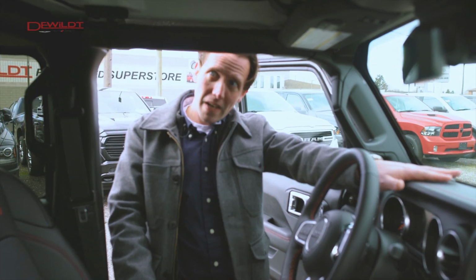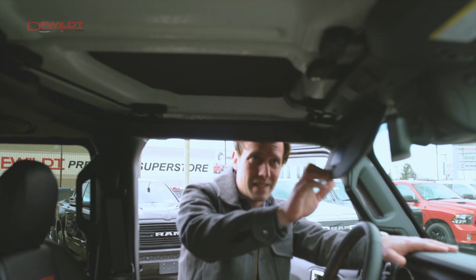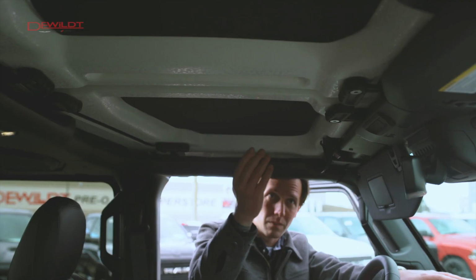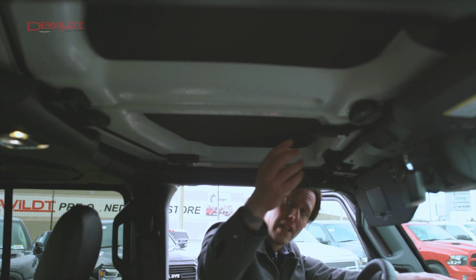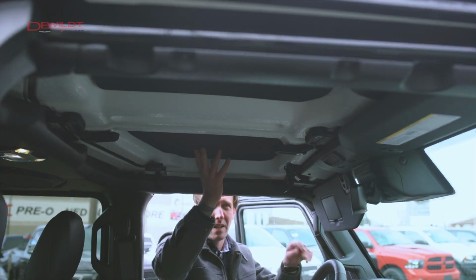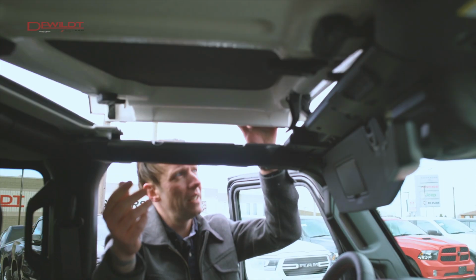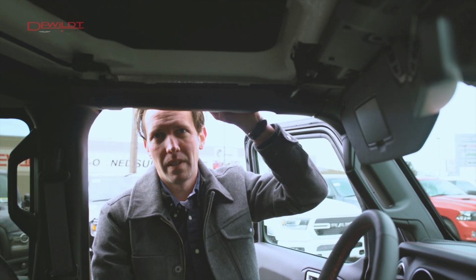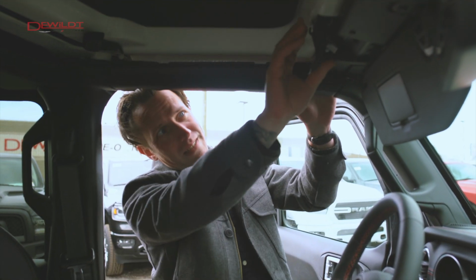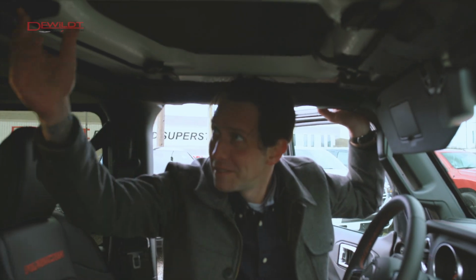And if you have a look here just at the roof, you'll see how easy it is to just remove the roof. It's just a few clips all along the outside, and there we go. Simple, easy to remove, easy to take off. You can do it all by yourself, or you can bring a friend.